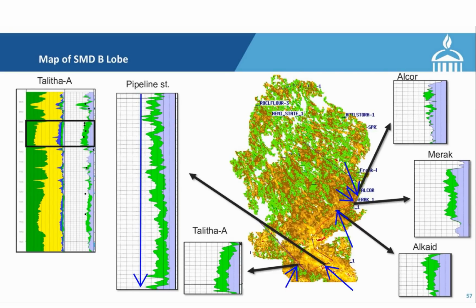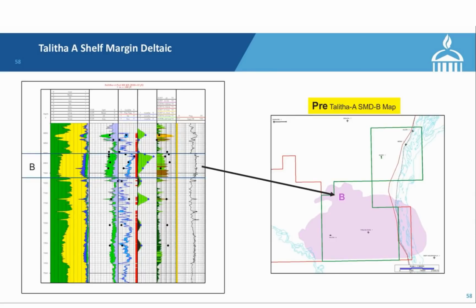So now we can get a really good, confident understanding of what the outline is of the SMD-B section. Just to contrast, prior to gaining all this knowledge from the Toletha A well, we thought the SMD-B section looked like that. So let me point out some landmarks. There's pipeline, here's Toletha, there's Alkane. So that's what we thought was going on.